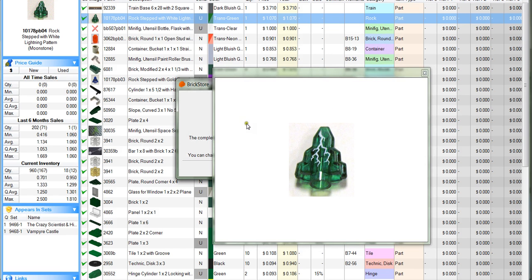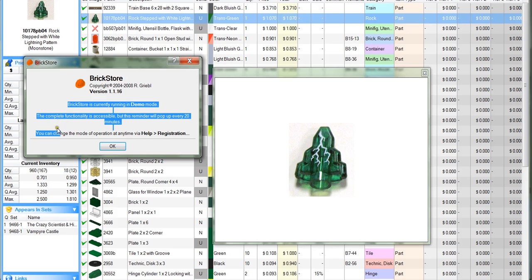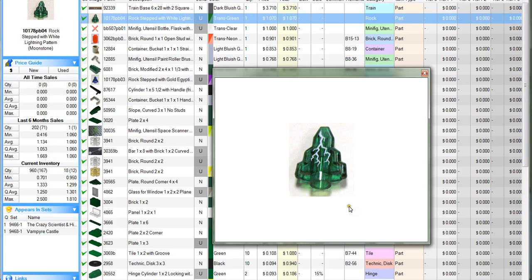Oh, there's the pop-up. Oh no. Can I close this? Oh no. Okay, good, I can move the pop-up. I couldn't get to the pop-up.